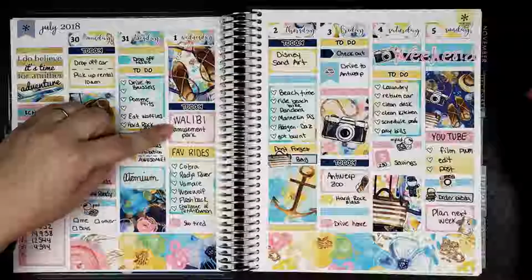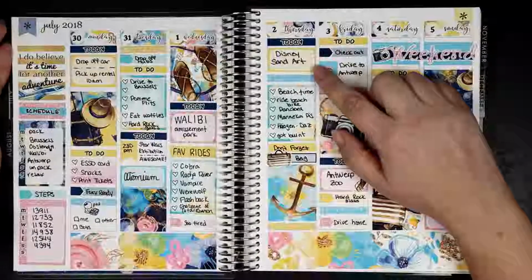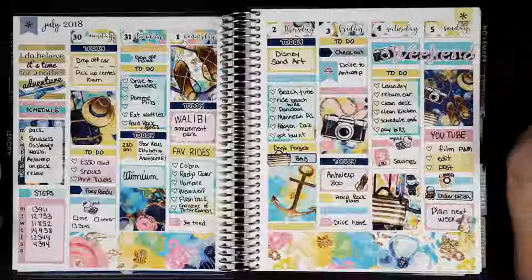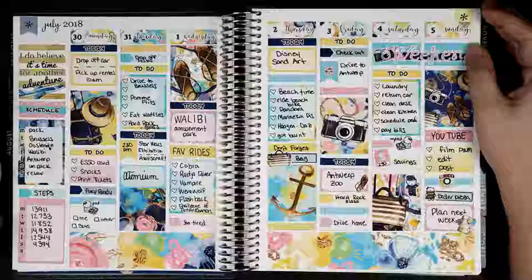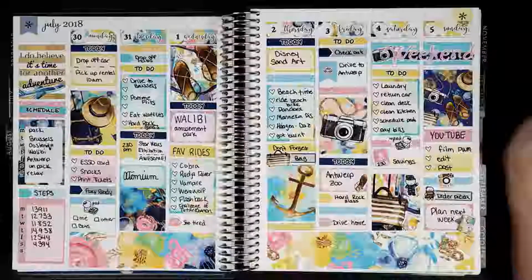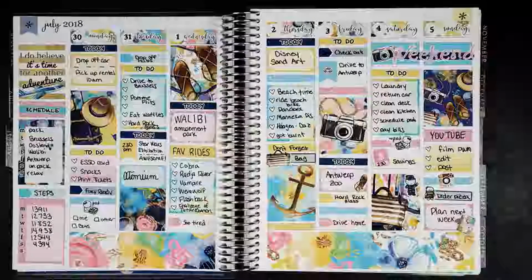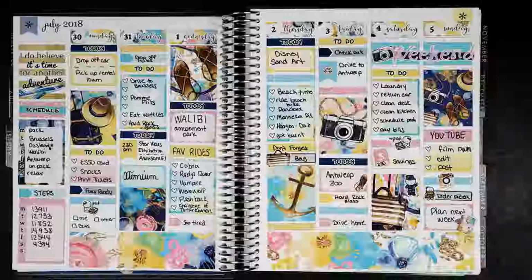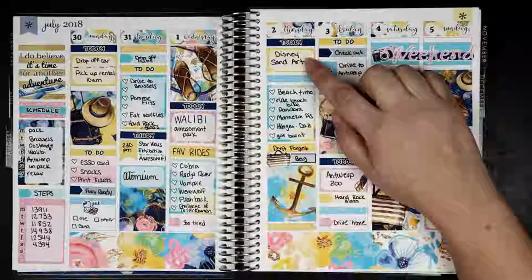The first day, we went to Walibi Amusement Park and did lots of things. That was fun. Thursday, the whole point for the trip, they do a Disney sand art thing that was pretty amazing. It's on the beach, and they have these big sculptures, probably as big as my table, which seats 8 people, and each one is made of sand. It's unbelievable to see. I do have a video of it if you want to see it, but we checked that out.